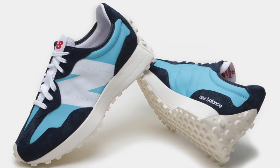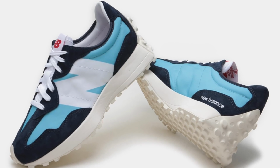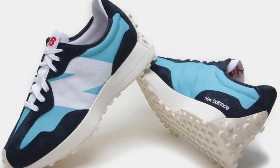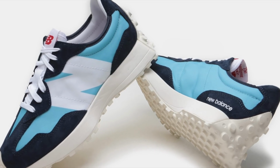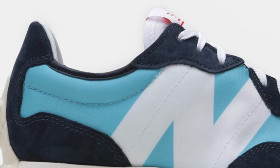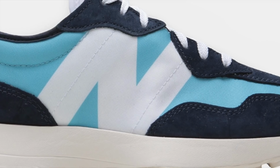Also June 6th, for only $100, gotta love that retail, we have another New Balance 327 dropping, this time in wax blue. There is certainly easy small profit to be made when it comes to these. Most importantly, you could expect a pretty decent margin on these considering retail is only $100.